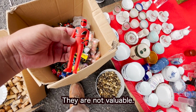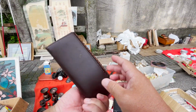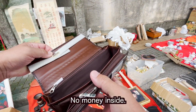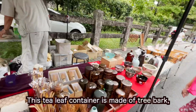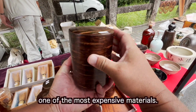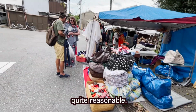They're not valuable. No money inside. This tea leaf container is made of tree bark, one of the most expensive materials. 6,000 yen or 40 USD is quite reasonable.